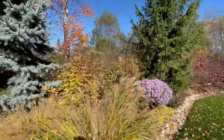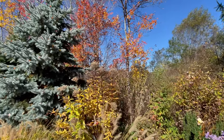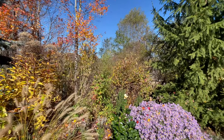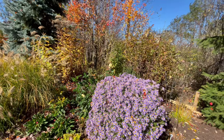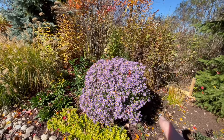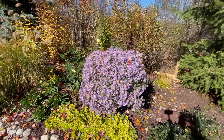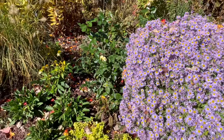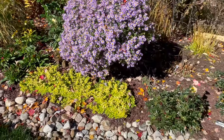Grasses. Joe Pye weed, I'm definitely going to be cutting that down. Going to be cutting this entire back row down. I'm just loving, absolutely loving this Raydon's Aster. It is way bigger than I expected it to be. My Peace rose is actually blooming. I think I told you that that was a gift from a friend. Drops of Jupiter oregano looks great.